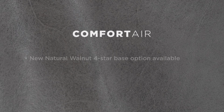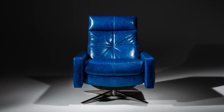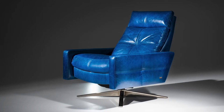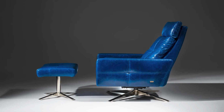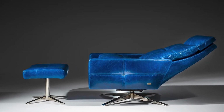A new option in base selection will be a natural walnut 4-star base. The Rainier Comfort Air, inspired by European tailoring techniques, this chair is meant to mimic the construction of a mountaineering parka. The oversized asymmetrical double needle channel quilting detail on outside arm, seat, and back create a luxe look and feel. The chair's design and scale perfectly match to create the ultimate in comfort.